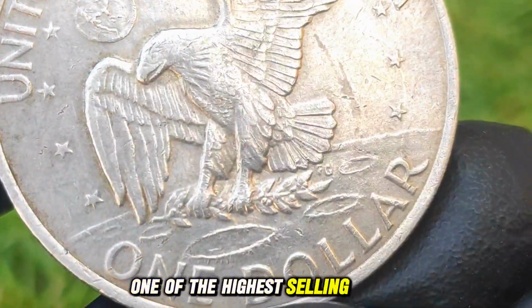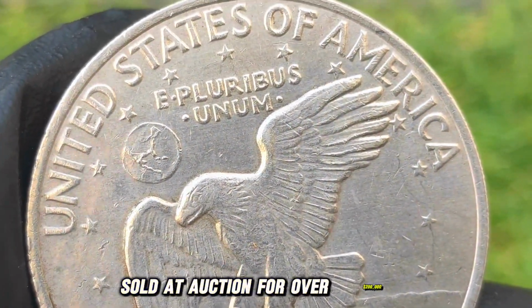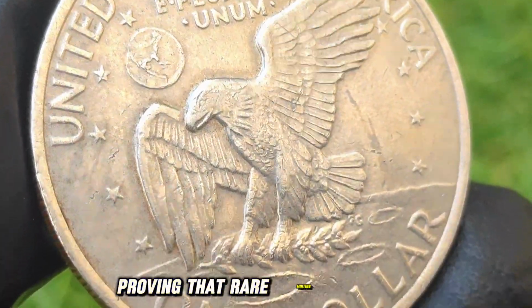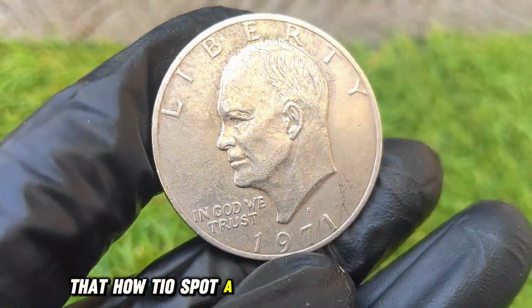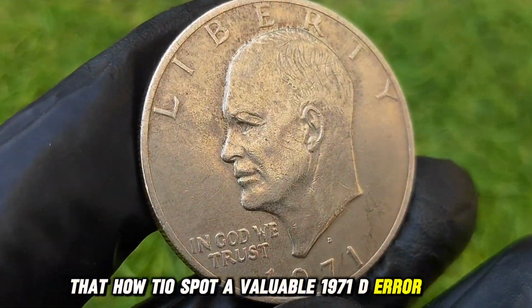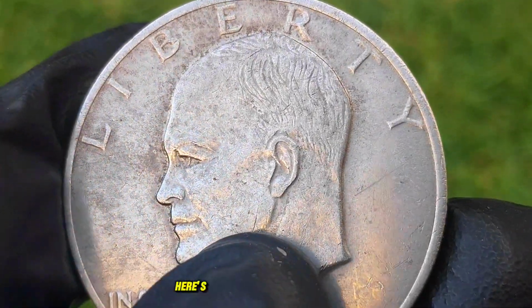One of the highest-selling 1971 D Eisenhower dollar errors sold at auction for over $200,000, proving that rare minting mistakes can turn an ordinary coin into an absolute treasure. How to spot a valuable 1971 D-era coin? So, how do you know if you have one of these rare gems in your collection? Here's what to look for.